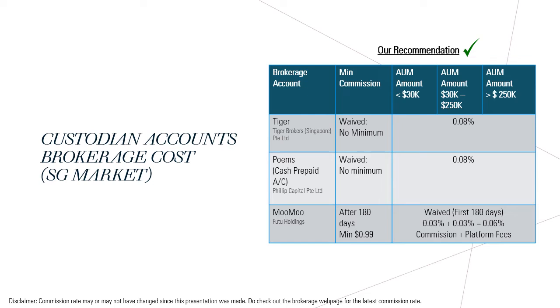Similar to Tiger Brokers, Poyum also has a competitive rate. Being one of the biggest market shares of brokerage service providers, they have recently revised their brokerage fees to be on par with Tiger at 0.08% and no minimum commission.